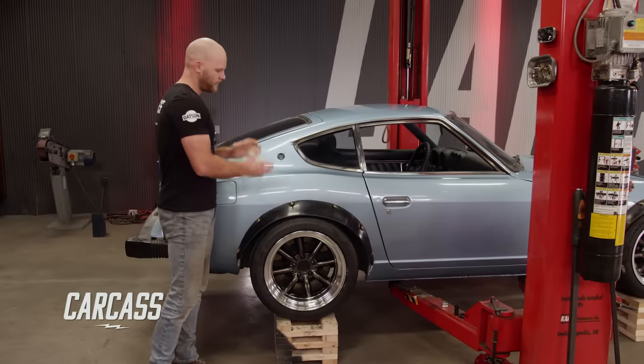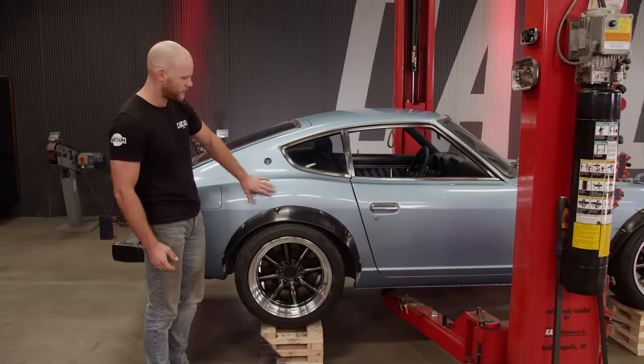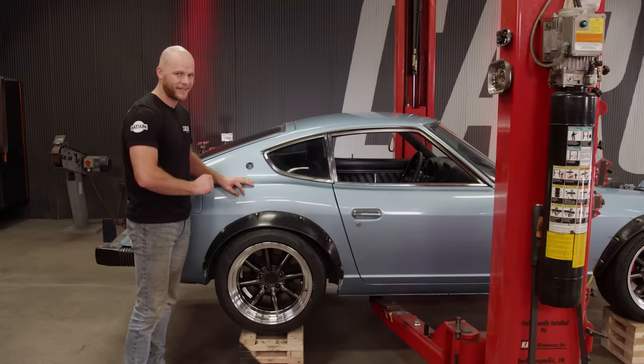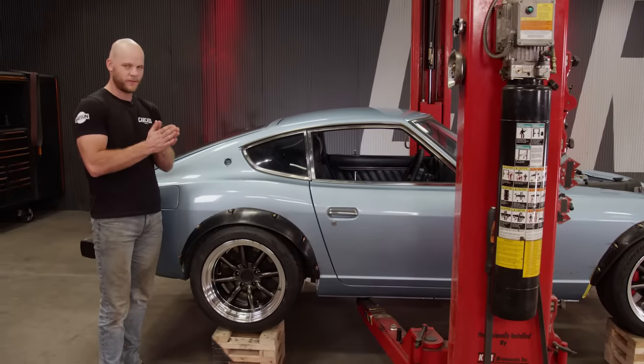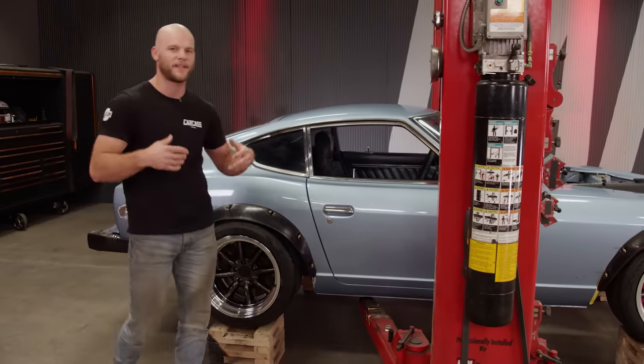So we've got all four fender flares mocked up on the car now, and it looks really good. But something to note is that the rear is a little bit different than the front, because when we cut the fender, we not only cut the outside skin, but there's also some inner structure to it as well. So when we put this thing back together, you have to weld the two pieces together, and when we finish the car, we'll smear some seam sealer on it to make sure that's watertight.